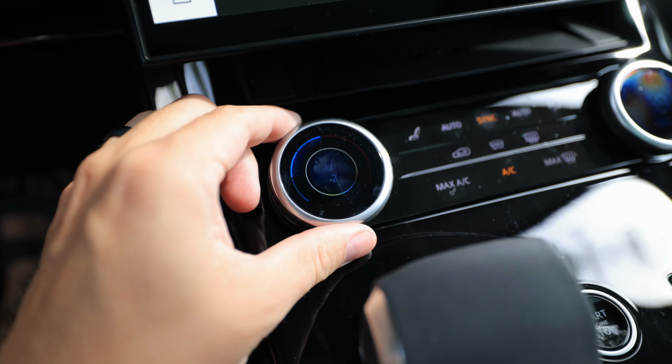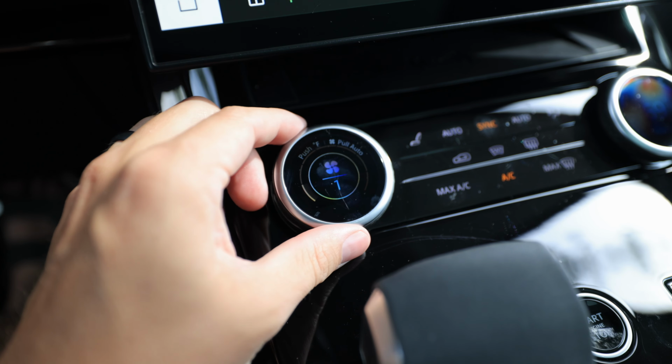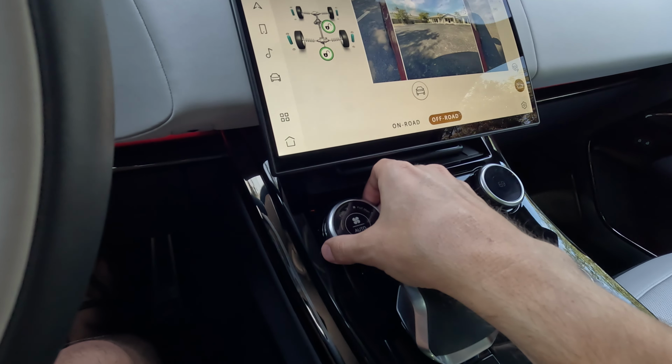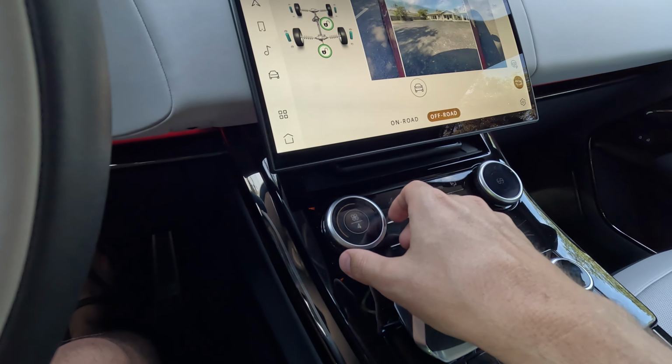The automatic climate control in here has been a bit strange. It doesn't seem to want to push the fans very hard, so I have to kind of do a little manual override on the fan. So it's a double pull up, and then I can control the fans here.